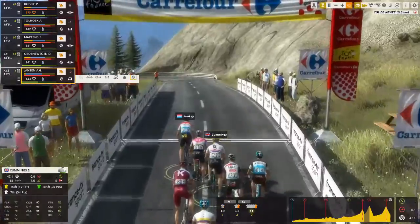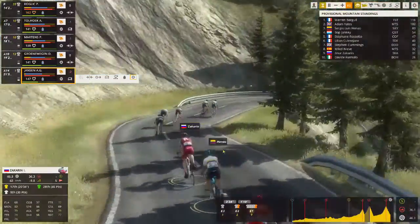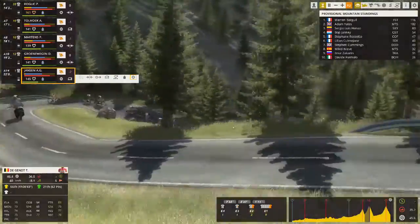Oh, that's going to be tight. Youngles, Roland, Cummings. The riders will take full advantage of the incline to get some oxygen into their lungs, but they must remember to keep their shape.